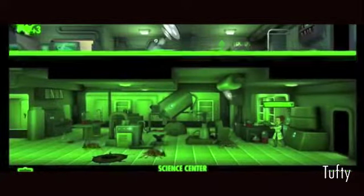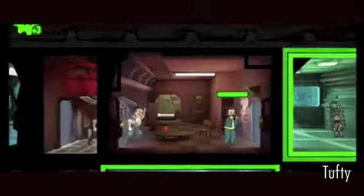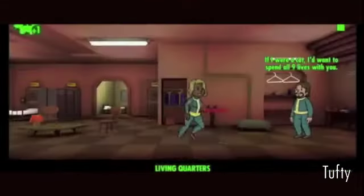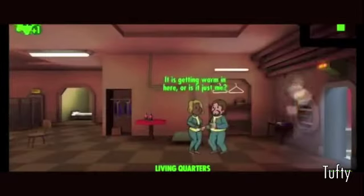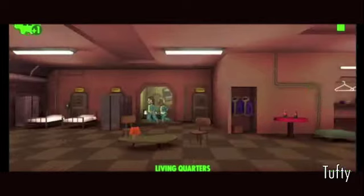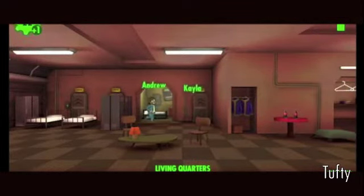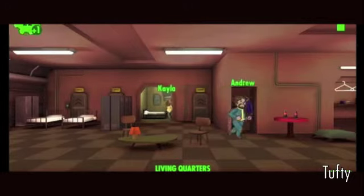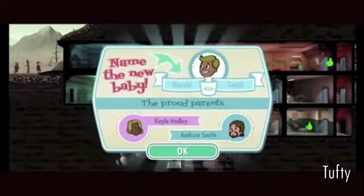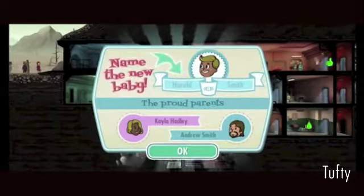Accidents can happen, fires can break out, radroach attacks, raiders can attack. And of course, the best way to get new dwellers is the old-fashioned way. It raises their happiness when they go in the room. And of course, as overseer, you get to name all the babies. And that is Fallout Shelter.